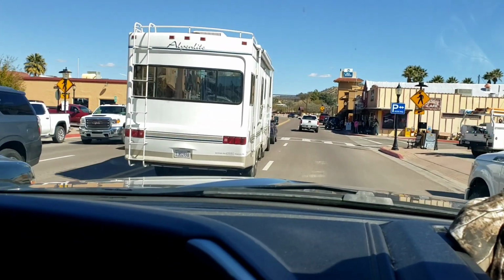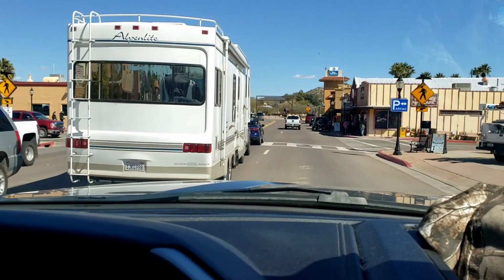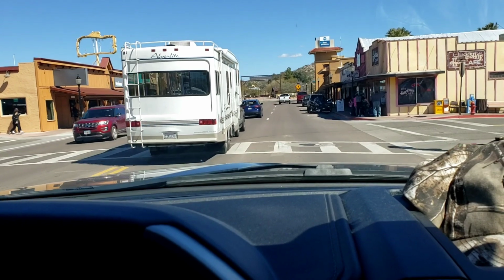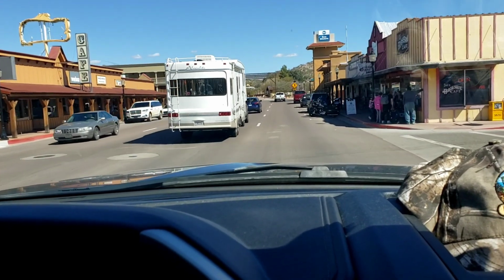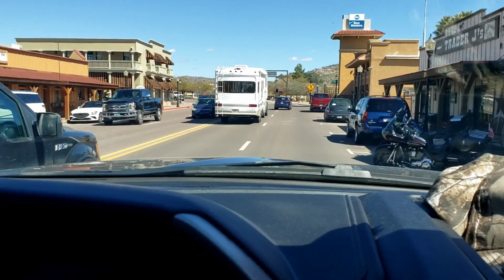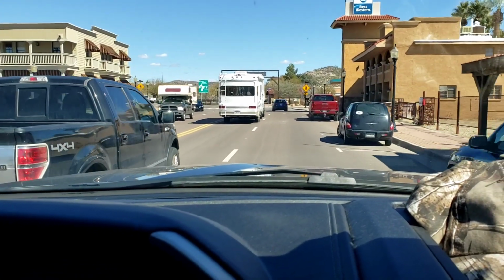This is pretty darn narrow right here. There we go, we got it. Now at this intersection here, up to the left about a block, there's a Mexican restaurant called Anita's, which is really good, but we thought about eating there, but it's closed on Mondays, so we couldn't do that.